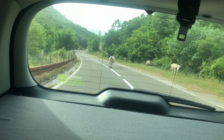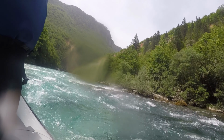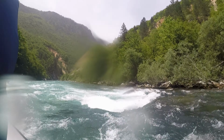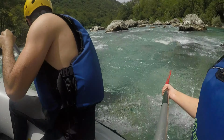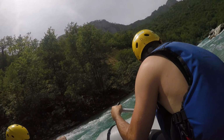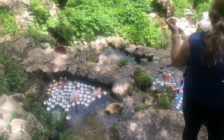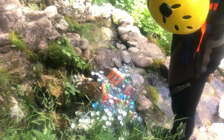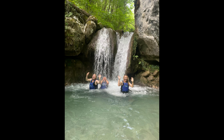We actually got a driver and tour guide to take us up to the north of Montenegro to the border with Bosnia so we could go rafting. We were rafting for a few hours and it was really cool because there were these beer stops along the way where we could pull in and get a beer from the fridge, which was in the river here. We also stopped off at this cool waterfall.